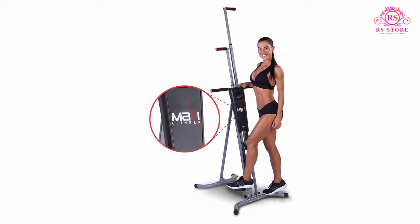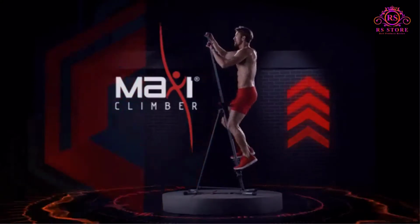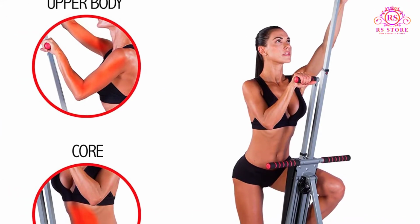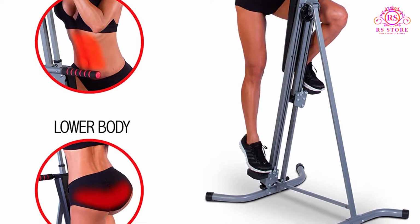Maxi Climber is a company that specializes in vertical climbers and accessories such as a weighted vest that can accompany their machines. The first thing that stands out when you look at the Maxi Climber is the lovely color scheme. Black and red with gray metal. The Maxi Climber comes 90% pre-assembled, which anyone who has any experience with home gym equipment will immediately appreciate.